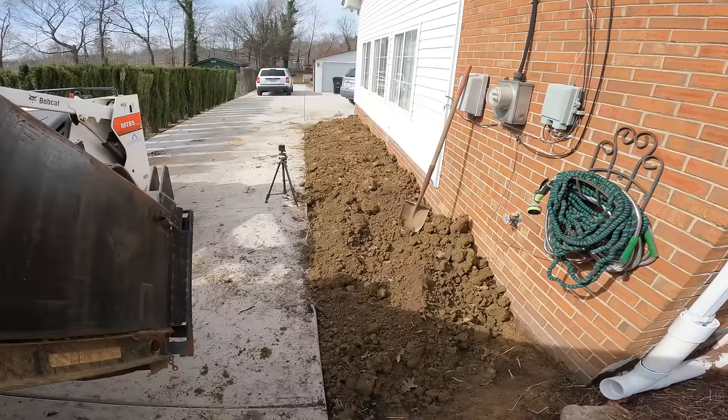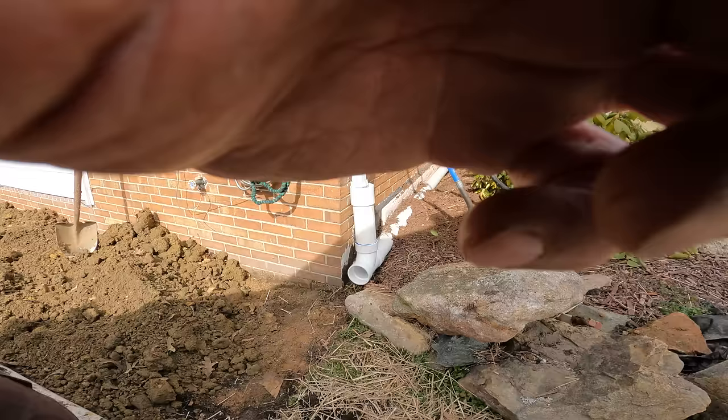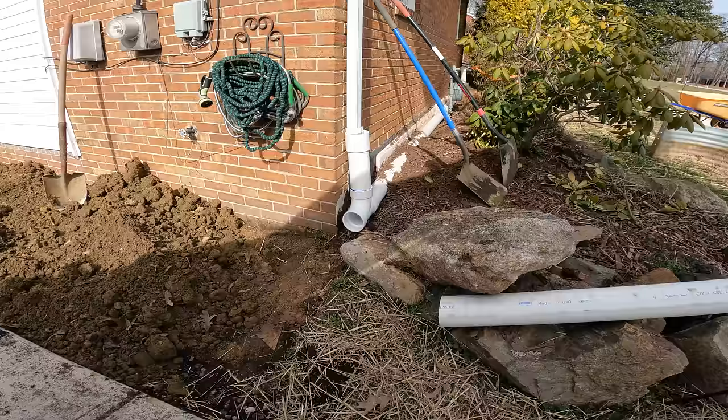We're getting all this filled in, and I want to get our pipe in here before we start burying ourselves with dirt. But Ronald said this rock right here, this little point, needs to be bumped. So let's see if I can bump it. Think I can bump it? I don't know. I got faith in you.